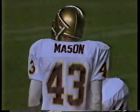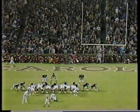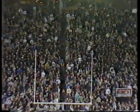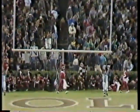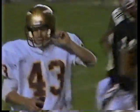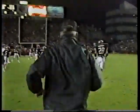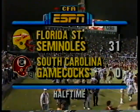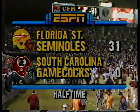Bill Mason is on. He's 4 for 6. His longest on the year is 35. This will be a 32 attempt from near the left hash mark. And it is through. So Florida State at the buzzer with a field goal, and the first half is over. 31-0 Seminoles over the Gamecocks. The folks in Columbia are in shock. We'll find out if Tim Brando feels the same way.